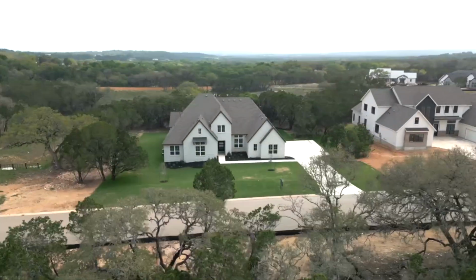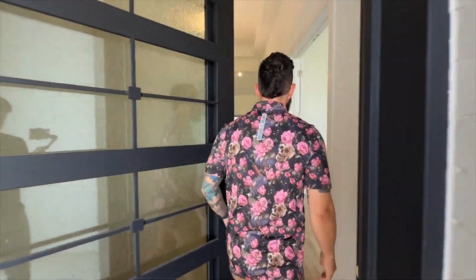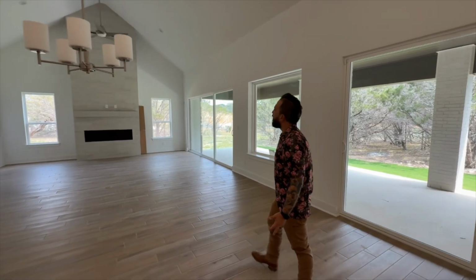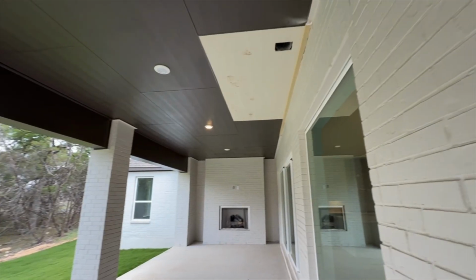After seeing the issues in my client's home, we stepped next door to check out a similar model that's a little further along. And while this one looked a lot more complete at first glance, we still spotted some problems. It just goes to show, even on high-end homes, you've really got to look beyond the surface.